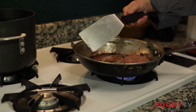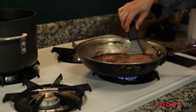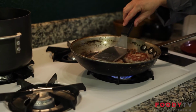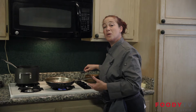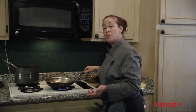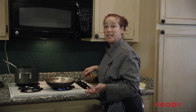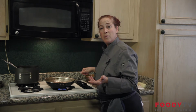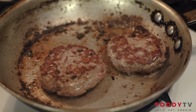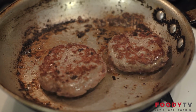We're gonna flip this, get a little bit of a nice sizzle going for the second side, and you've got a nice brown. You want to get your burgers browned, and you want to make sure they're cooked all the way through. So you want to have a thermometer and check that temperature. There's a lot of really great probe thermometers out there. You want to make sure that your beef is at least 165 so that it's cooked through.